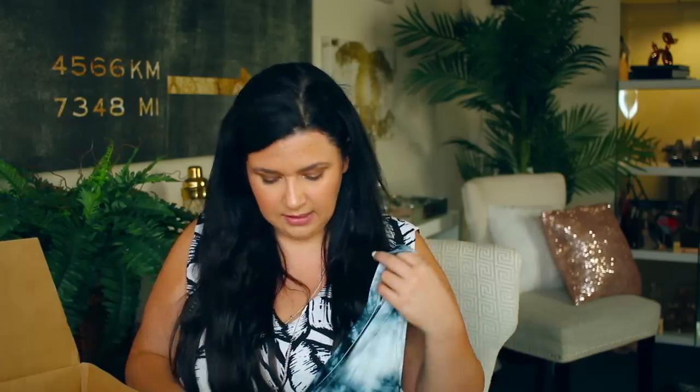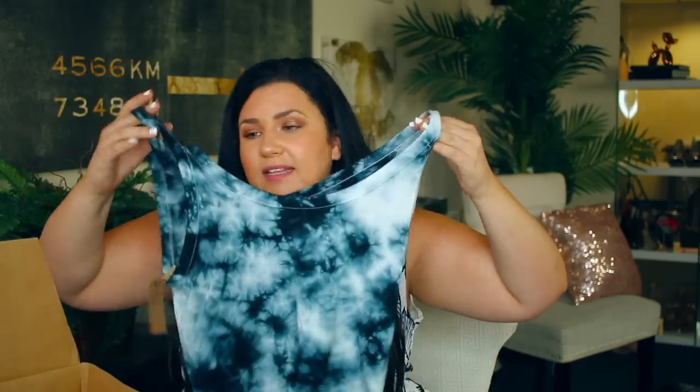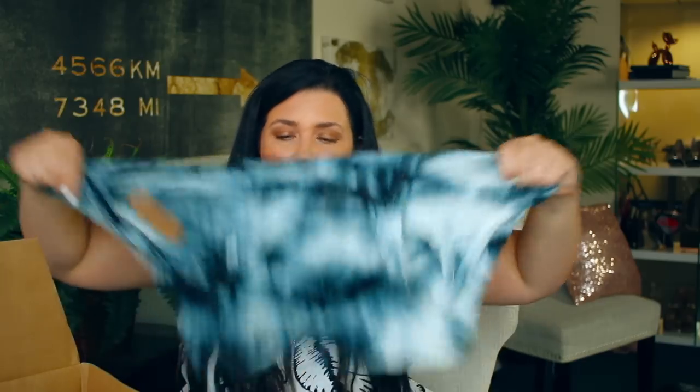So don't forget that if you're on thredUP and you don't see anything, keep checking back because they're always adding new things. But yeah, I really, really like this and think it's so cute. And what I really like about this in particular is the fabric. It's just really nice and soft and it's stretchy and it's just really cute. And you guys know I love this kind of print, so I had to have it.